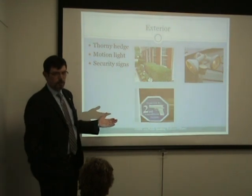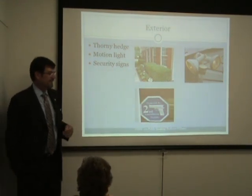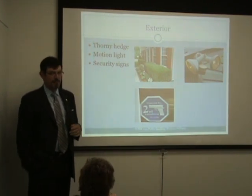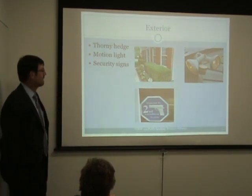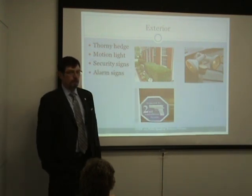This is a security sign on our house. Not necessarily the ADT type, but from the road it actually looks like an ADT. Next one, please. And alarm signs.